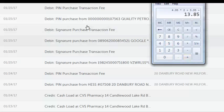Okay, now, just so that you can see here, you'll see PIN transactions and signature transactions. I try to do everything with a signature transaction because that's only $1. But there are some of the machines that you'll swipe and it reads it as a debit card and it doesn't give you the choice. You can't do it as a signature purchase for $1. You have to put in your PIN and that's $2.